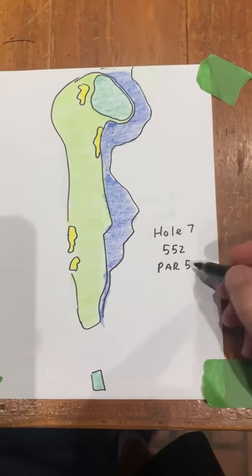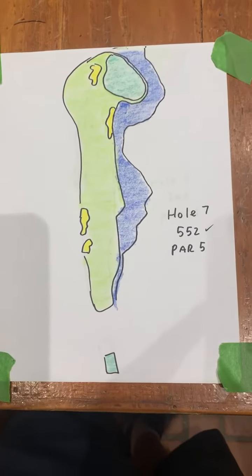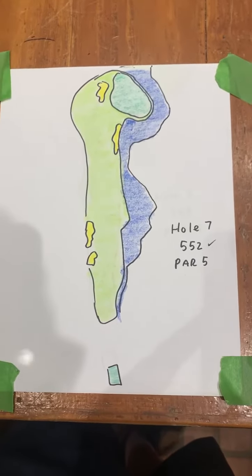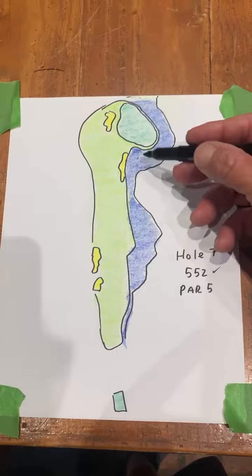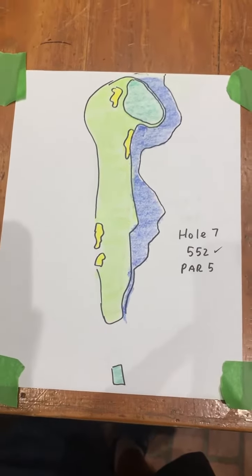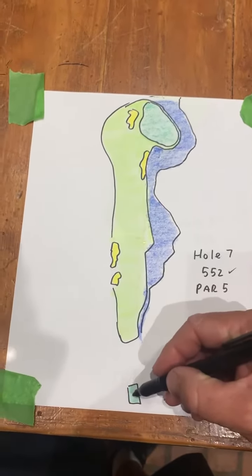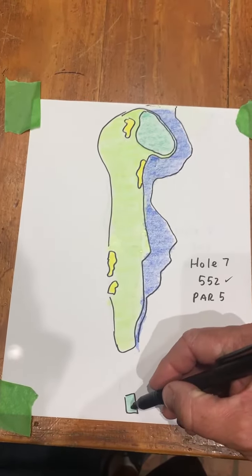Hole number 7, 552. This is one of the coolest holes at Quail Hollow, in my opinion. Got water all the way down the right. You've just played 6 really hard holes, and you get a chance to make a birdie here at 7 and a birdie at number 8. But, you know, the key here is you've got to hit this fairway.